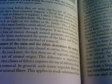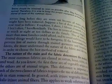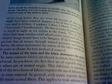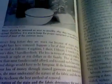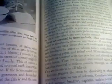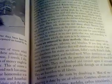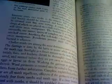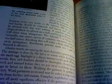If the homemaker is to prevent loss of money through stained garments and household linens, she must understand the nature of the fabric and the stain in order to choose the best method of removal. So this book is actually a little bit light on math. I've seen some that had a ton of math content, like calculations and things. The whipping clothes moth is one of the most destructive pests in the home.